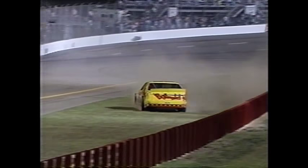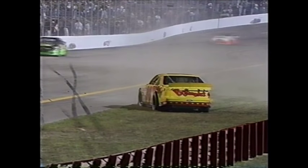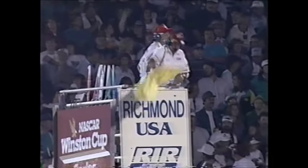Look out! Hard hit, caution is out for the Bojangles car. Took a shot coming off number 2, and you saw the result. Caution is down. That's the fourth time tonight that yellow has flown.